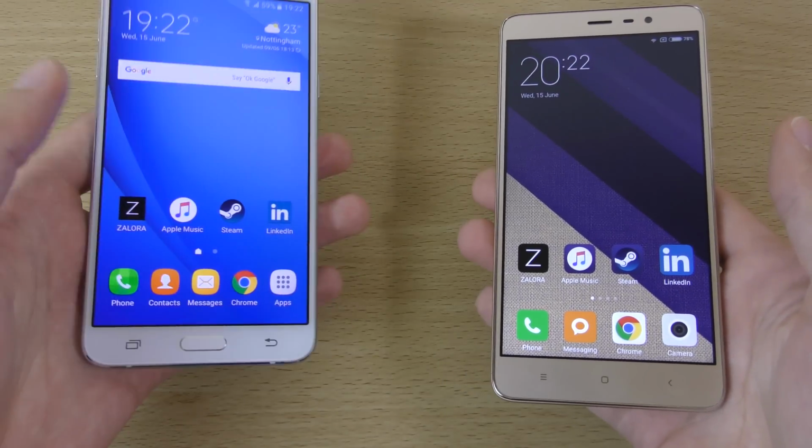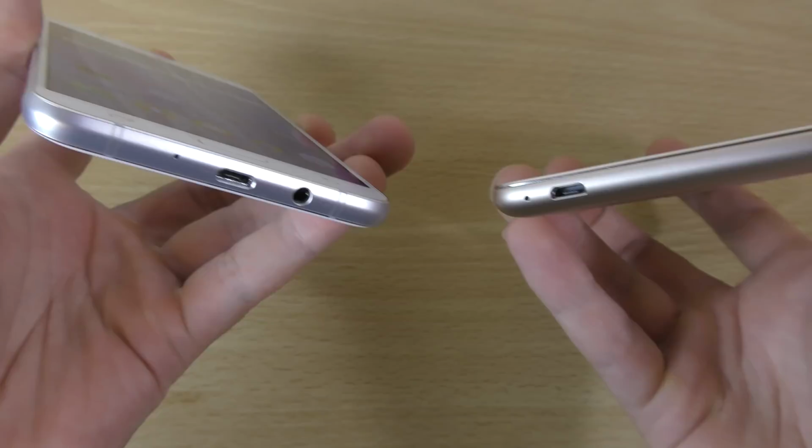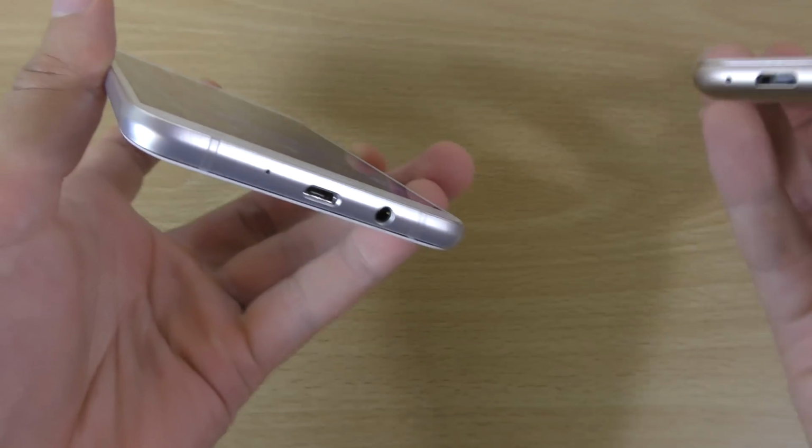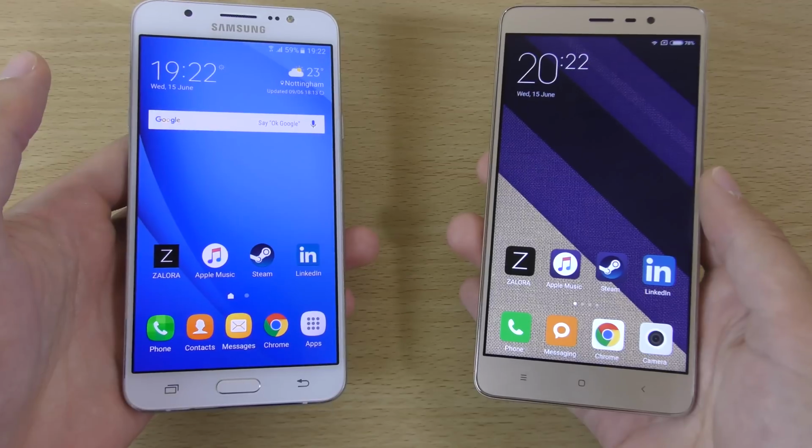And also we get Type... No, in fact we don't get Type C. We get the old USB on both of them. But I like the positioning on the J7 because it's in the middle. You also get fingerprint scanners on both of them, I think.